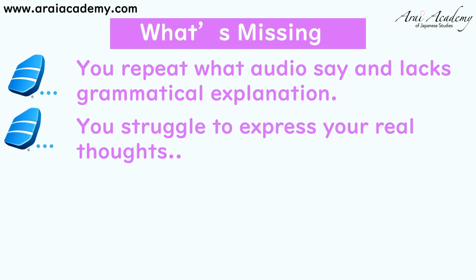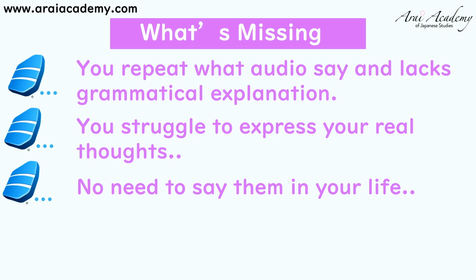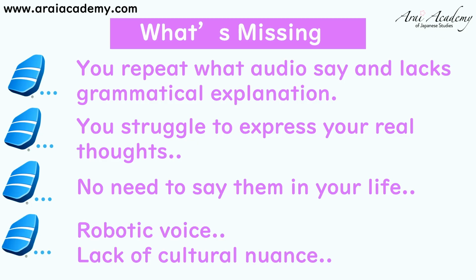You repeat set phrases but struggle to express your real thoughts. You learn phrases but you often don't need to say them in your life. The boys are eating, a woman is running, and especially at the first ever Japanese lesson. Voices are robotic and lessons lack cultural nuance.